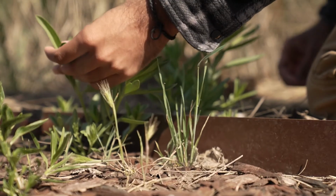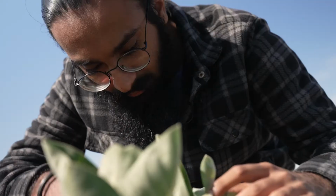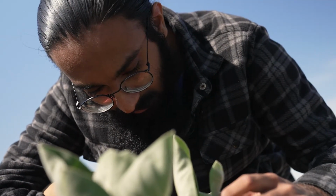So if there's any holes on these, that's a good way to tell if there's caterpillars or not, because sometimes they're just too small to see.